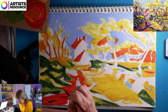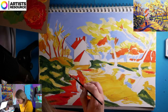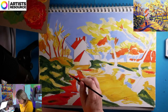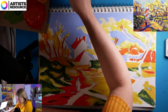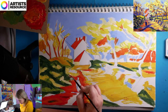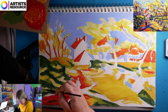I'm putting yellow in here, but actually, is it blue? I don't know. But there are some yellowy bits. That is all blue there, and then we go into, that is really yellow. This is really yellow up there. I'm just going to whack this in because I think it's going to add to the base layer. This is definitely blue though. That is definitely yellow.